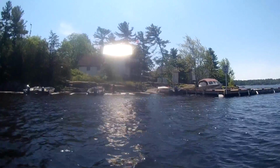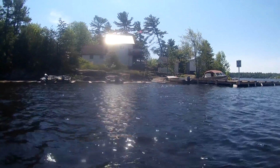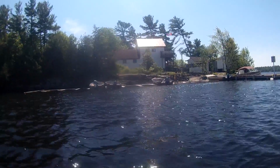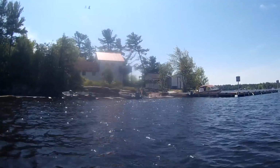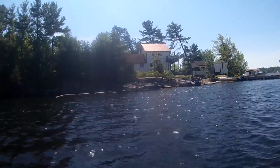I don't know if you can read that sign, French River Lodge, something, in the heart of the French River Delta, Ontario, Canada. You hear the generator going too. They've got electricity, let me come charge my stuff. I got one day to go, I'll be fine.